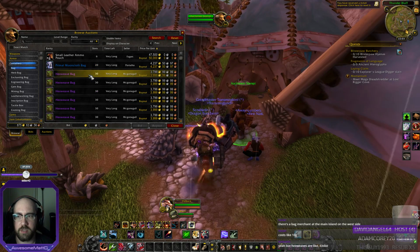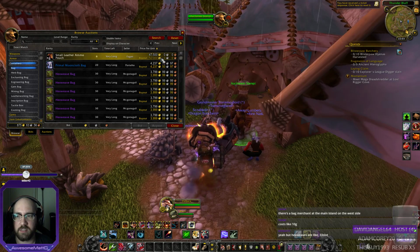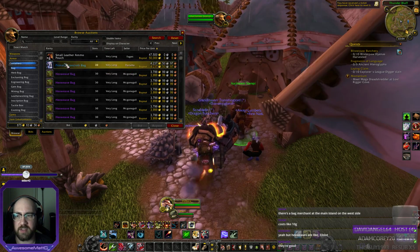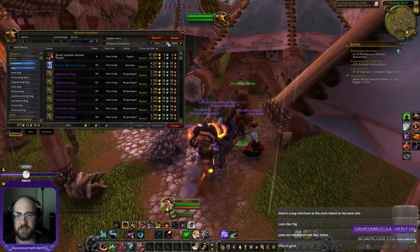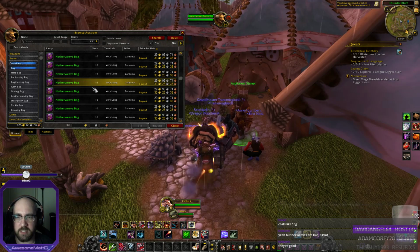Hexaweaver 30. Small leather ammo pouch. 6. He wants 50,000. Who are these people? Who do these people think they are? That's just so dumb. They don't check the auction house at all. I guess they're hoping somebody makes a mistake.